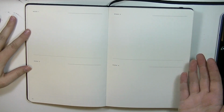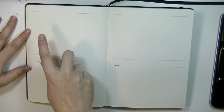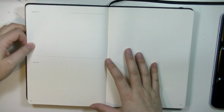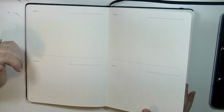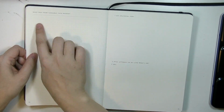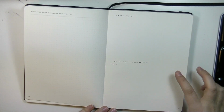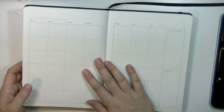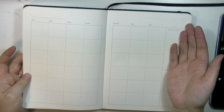Then it goes into the weeks, and it breaks out each week in a half of the page. So she puts 5 weeks on here and a notes page as well, so you can make sure you're hitting it every day of the month. Goes back to dot grid. And then it gives you a prompt, what was your takeaway this month, and a full dot grid page. I'm grateful for half the page, and I will attract in my life what I am, and I am blank. So you could journal, you could doodle, you could sketch, you can watercolor, whatever suits your fancy. So then you get a couple more dot grid pages, and then you move into your next month.